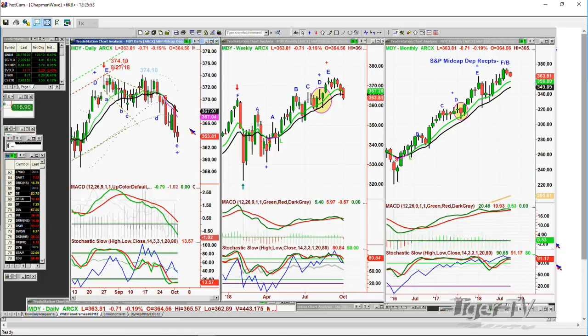The MDY trading at 363.81, down 71. It needs to get above 366. It's got to tag the 9-period moving average in the daily of 367.04. It's just got to get there very soon. Otherwise, there's a real problem.